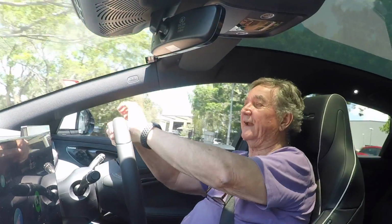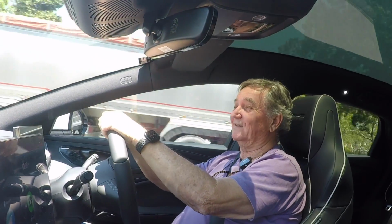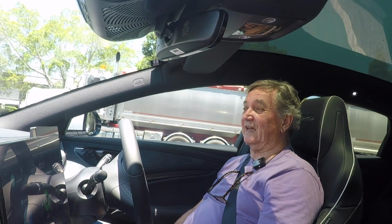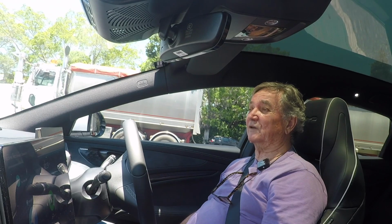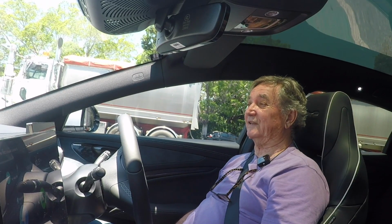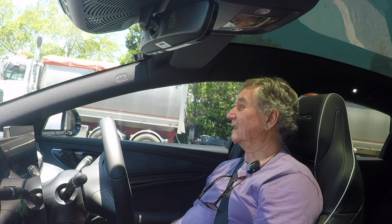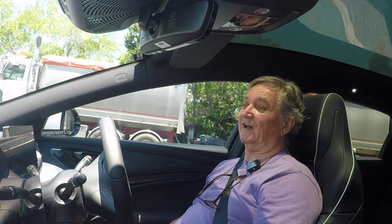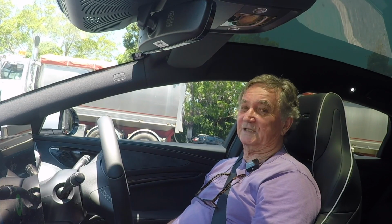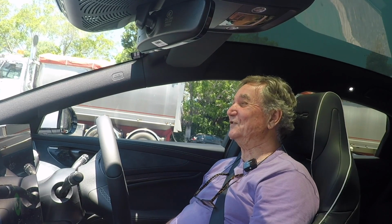Well, I've been driving for about half an hour now, and I've got to say, it is brilliant. You know, I thought the Tesla Model 3 was really good to drive, and I said you really can't pick the difference, but I think this one beats it. But to be fair, this is a lot faster than the Model 3. But it's dearer. Gee, it's $2,000 dearer. What's $2,000?